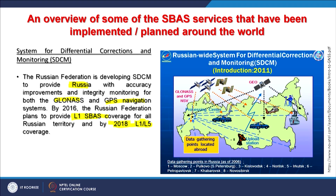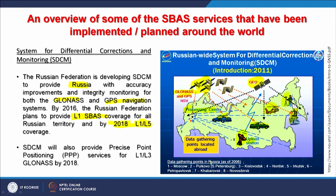This is again the architecture of SDCM of Russia, where in the same way you have a space segment, geostationary satellites, other GNSS systems like GLONASS and GPS, and then control stations, upload station, processing center, and then users for standalone use, air navigation, car navigation or ship navigation. There it can be used. They have 8 reference stations all over Russia, in Moscow, Pulkova, Kislovodsk, Norilsk and other places. SDCM will also provide precise point positioning, that is PPP mode, which will be broadcast on the L1 and L3 frequency.